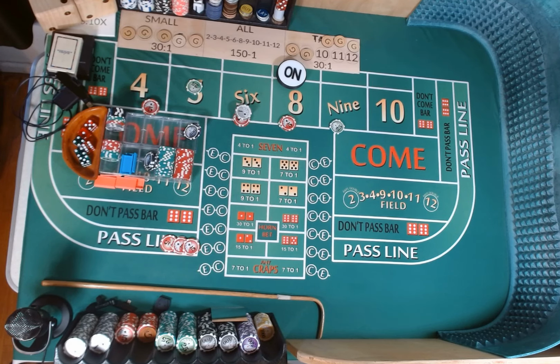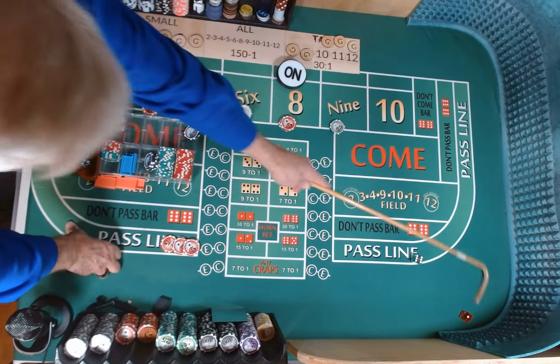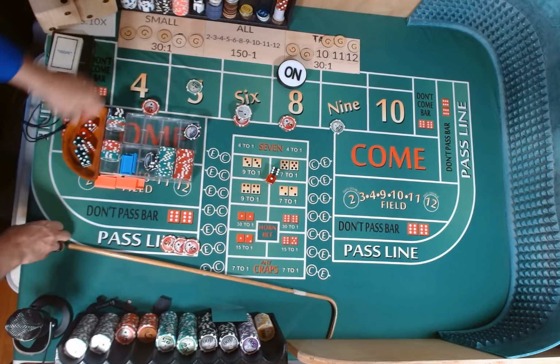Dice are out. 3-2, 3-2. There's our 7. 6-1-7. 15 tosses. Everything comes down.